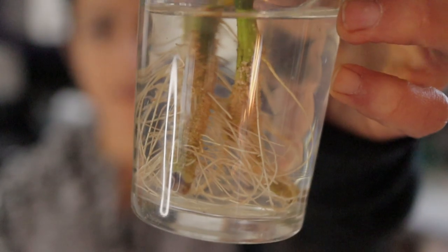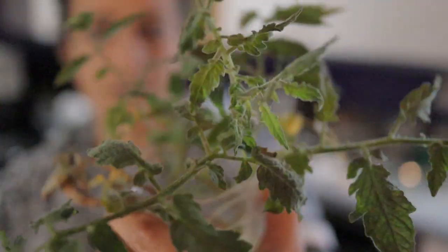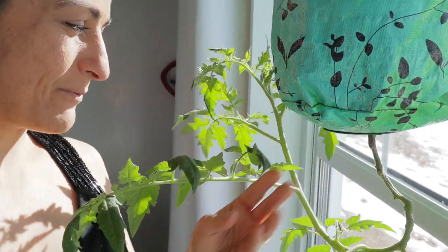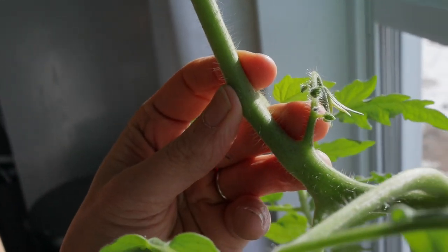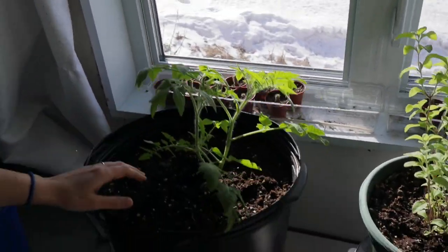Remember last year I tried my upside down planter? Well, I stole suckers from my plant last summer and I got them inside and I made them root and I planted them back in this planter and I'm keeping it in the house. So I planted this out just a few weeks ago and look, do you see that? That's a flower, guys.